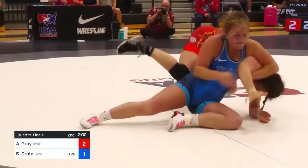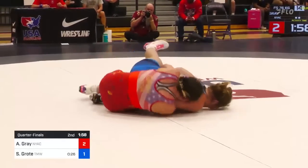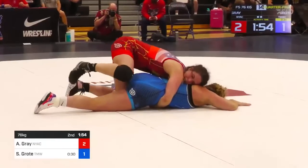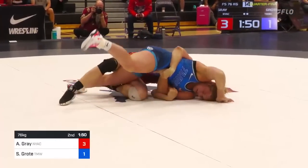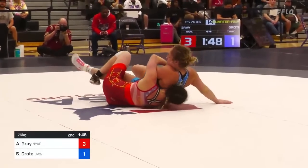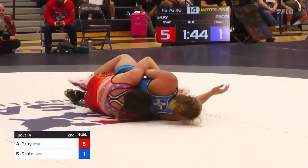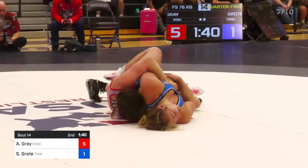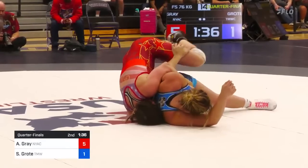So another, almost thought she was going to get 2 there again, but maybe Grote did not expose, but she will get one more. So Gray will extend her lead. And now she goes to a gut wrench and almost holds Grote here in the little folk style tilt position. She can really stay here as long as she desires.